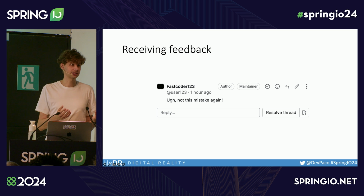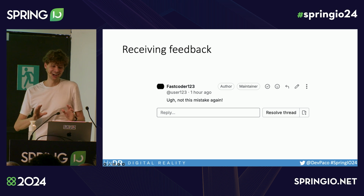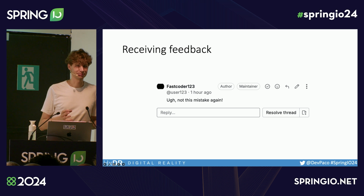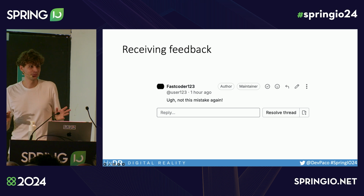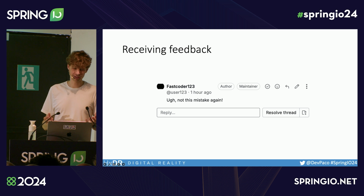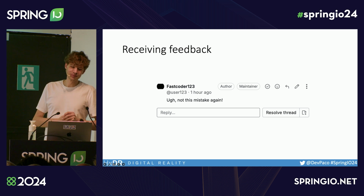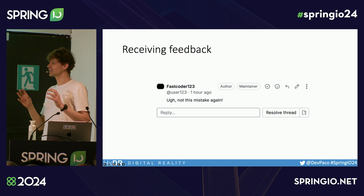Some people simply lack social skills. Sorry. But there also might be cultural differences at play. I know there's quite some Dutch people in the room. We are, for example, known to be quite direct, which is not always appreciated in other cultures, so we might have to add some fluff around it. But the most important part is to not take it personal.